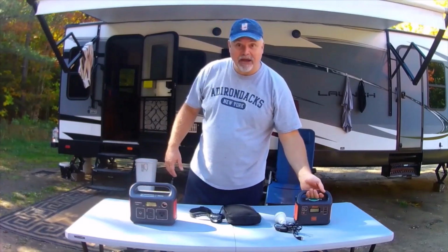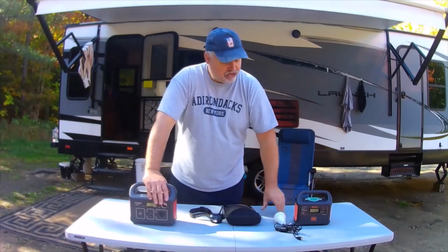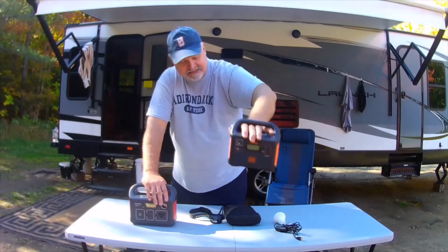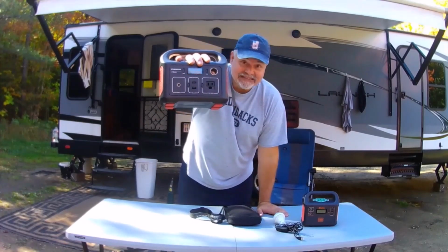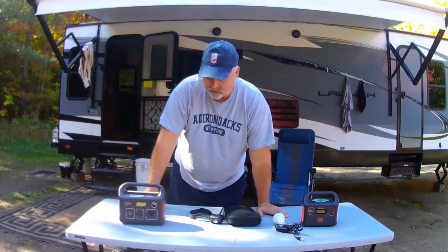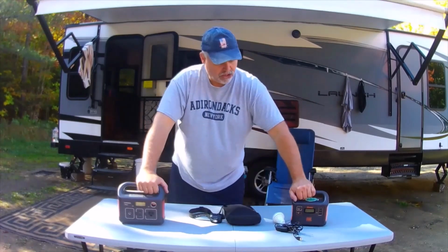But the nice thing about it is Jackery has sales throughout the year that you can buy. I bought this one, 160 watt, for $93 on sale. This is a 300. I bought this on sale for $229. So you can get deals on these if you're patient and look for them. These are great for people who live in apartments that can't have a gas generator. But these are also great to use in combination with a gas generator.